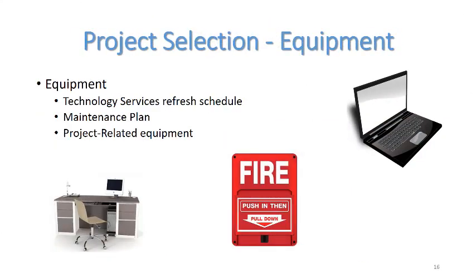Now that we have defined the different types of capital projects, we will identify how the college chooses which projects to complete. We will first look at equipment projects. Equipment projects typically come from 3 different plans: the technology services refresh schedule, the maintenance plan, or equipment that is associated with a larger construction project, which would typically include workstations. Equipment requests that are not a part of a long-term plan are submitted through an annual capital equipment request process.